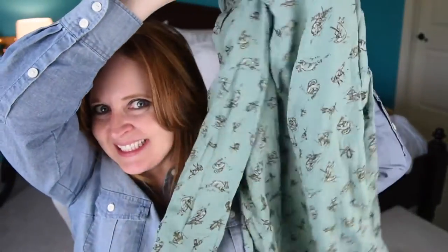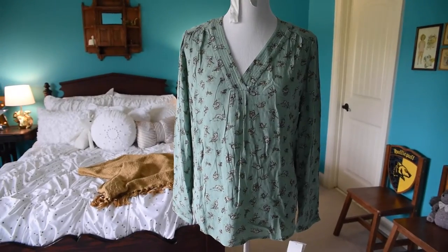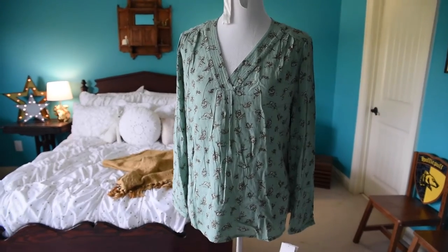And last, my absolute favorite piece in the history of pieces is this beauty from Hinge. It's got critters on it, guys! And the best part about the critters is it's got squirrels. There are squirrels in here playing tiny little violins. There's one right there, tiny little violin playing squirrel. Oh my gosh, this fits so beautifully. I'm so, so pleased. So it has buttons on the sleeves.